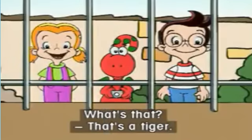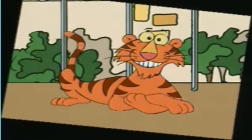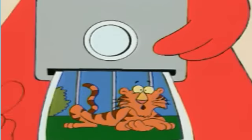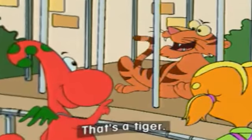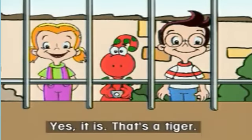What's that? That's a tiger. This is a tiger. That's a tiger. Yes, it is.